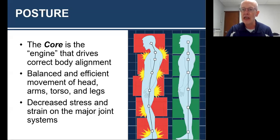If you have a weak core, you are more prone to having a forward head posture. You're more prone to having a rounded shoulder posture. You're more prone to having problems in the middle back, in your hamstring area, in your knees, the whole system.